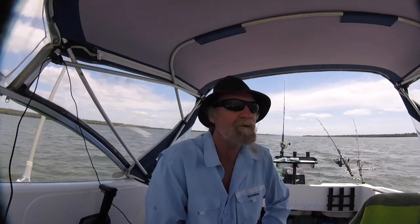Now it's 9:30. We've been out for about 3 hours now. We got some good little GTs earlier this morning before the wind picked up, but the weather report as usual is wrong, and the wind's come up quite bad now, blowing from the north, so a bit hard to fish. But we had a bit of fun with the GTs and got a little snapper for me mum, so she'll be happy with that feed.